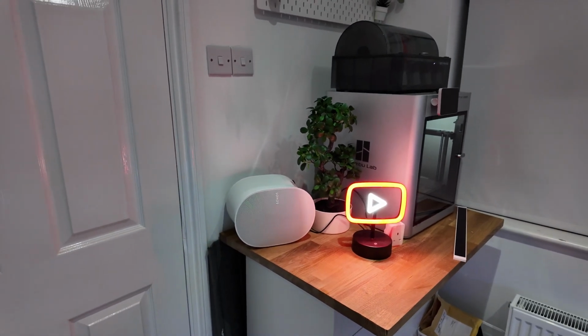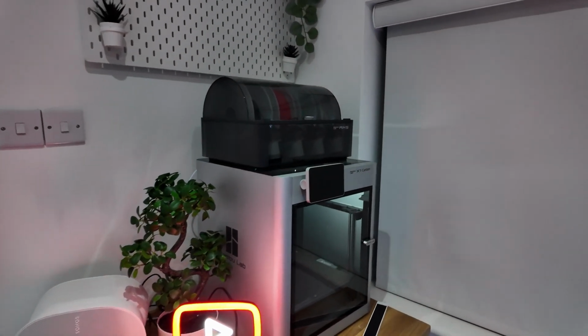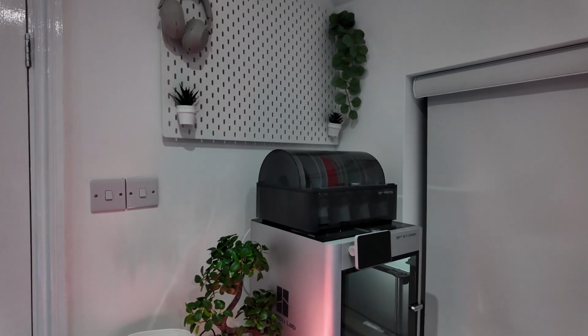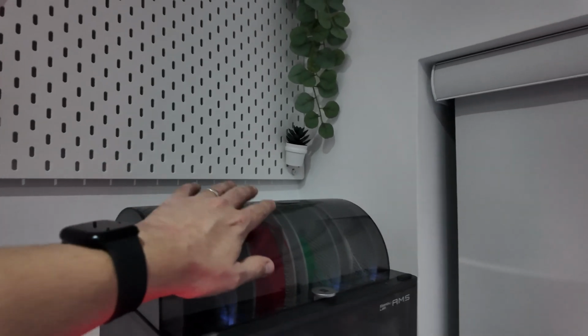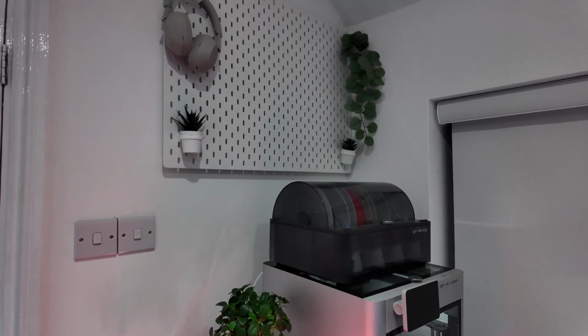I've got two very distinct types. Got this little corner set up with the 3D printer. This is the X1 Carbon combo with the AMS. I do have a slight issue with one of the reels. The second reel is grinding a little bit, which is a little bit annoying. I have yet to take it apart to have a look.